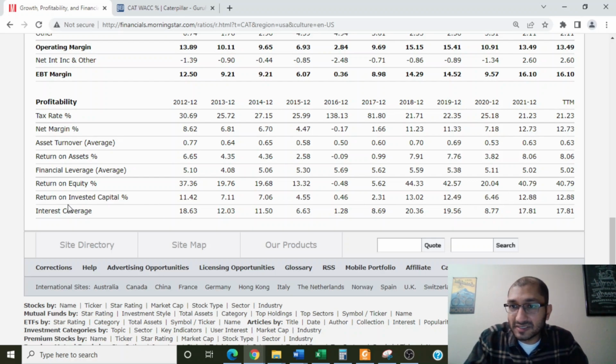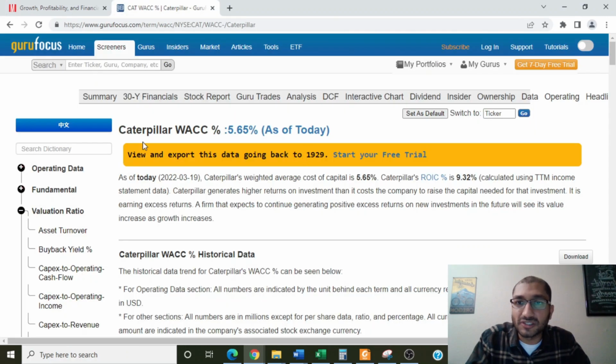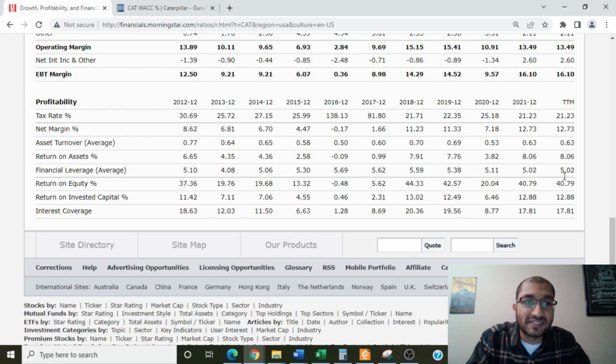Next, looking at the return on invested capital, this number gives us an idea of how good the management is at allocating the company's capital and getting a return on that investment. Back in 2012, the company's return on invested capital was about 11.42%, and for the trailing 12 months, that number was about 12.88%. Caterpillar's weighted average cost of capital, also known as the company's hurdle rate, is about 5.65%. And since the company's return on invested capital is greater than the company's weighted average cost of capital, we can safely say that the management is creating value for its shareholders.